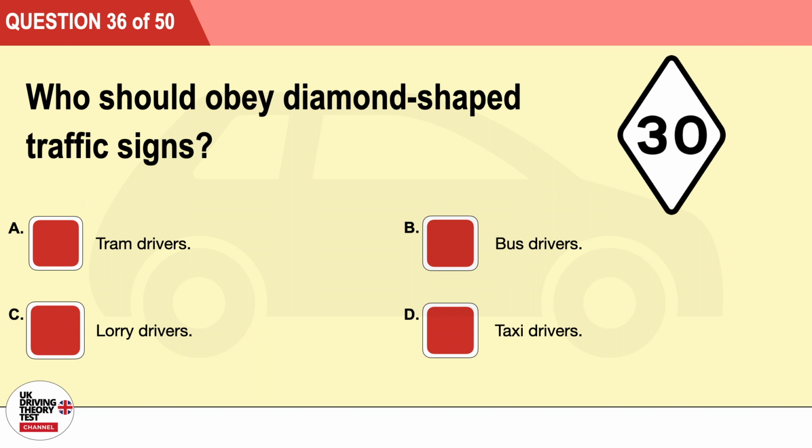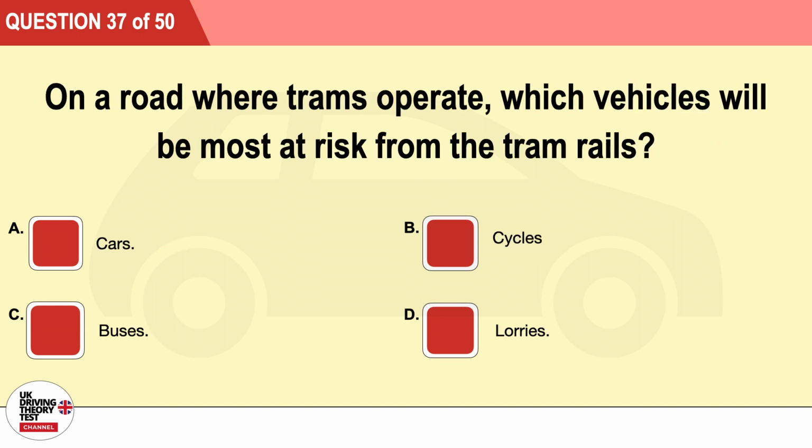The correct answer is A. Tram drivers. Question 37. On a road where trams operate, which vehicles will be most at risk from the tram rails? A. Cars. B. Cycles. C. Buses. D. Lorries.